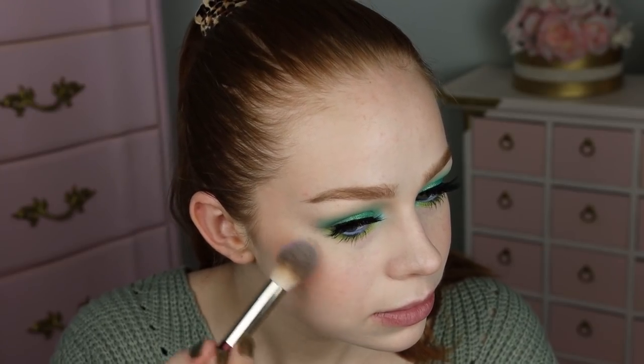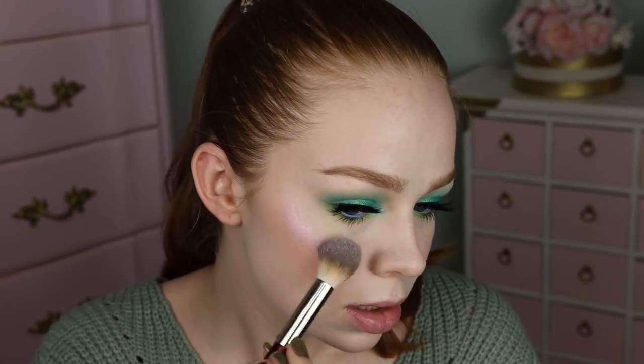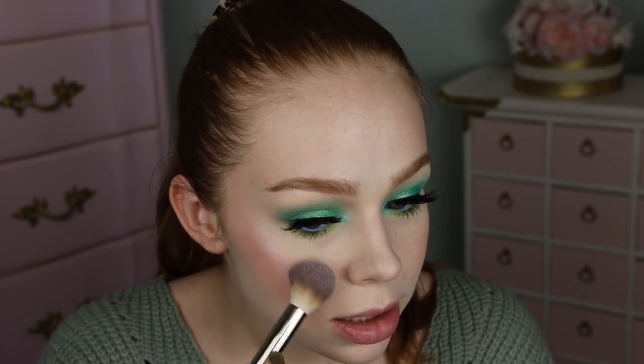I'm going to grab that on a bit of a fluffier highlighting brush just to see how it looks. I mean, it's really pretty. It's just going to be something that I blend back into my cheeks a little bit, and that gives me more blush, but it does have a really beautiful, like, soft pinky iridescence, which I love.